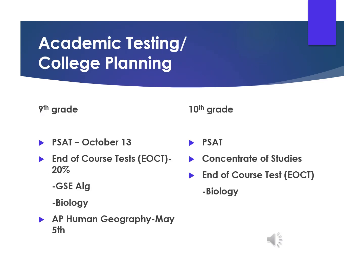Now let's talk a little bit about each year and the academic testing and college planning that you should be prepared for. So in ninth grade, as we talked about in August, that PSAT is October 13th. I think it is essential for as many ninth graders as possible to take this test. As I said to y'all, it helps them just get used to the idea of a standardized test, understand the structure, understand the instructions, work on sitting that long for a test.